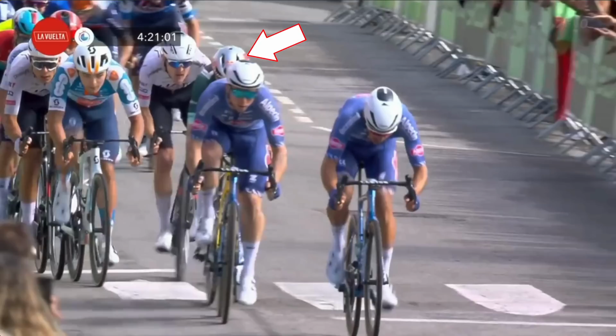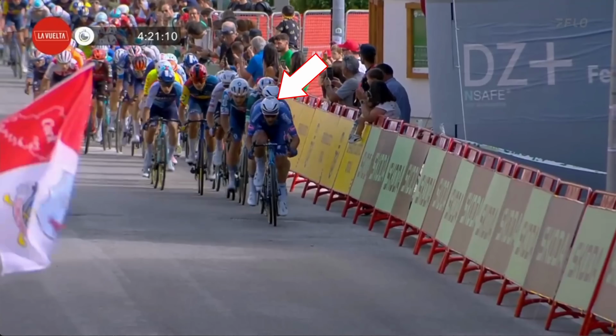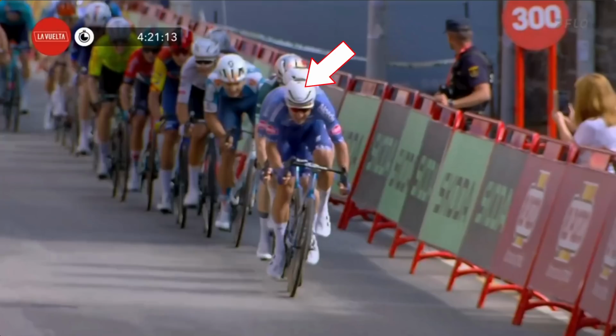Wout van Aert's closed up, as I've said. Now we're coming in about 400 meters to go. Edward Planckaert is going from the right side of the road to the left side of the road. He hits 300 meters to go, and Edward Planckaert's got something left in the legs. This is a 4 or 5% drag all the way from that left turn up to the finish. So we're talking about 600 meters of a drag going up to the finish at 4 or 5%.